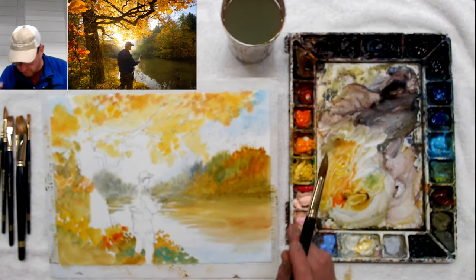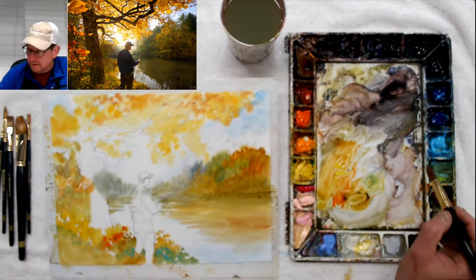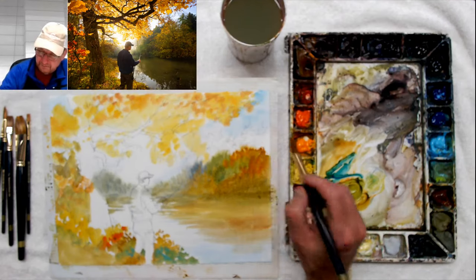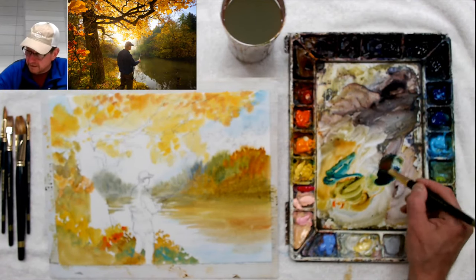So while this is still wet, I'm gonna keep it wet still. See how long I can keep it wet? I can just do a little hit and it still keeps it wet. I can get soft edges. I don't have to keep on watching it and making sure that it's really perfectly wet. It's just evenly wet. And now I can go in there and make a really nice dark green.